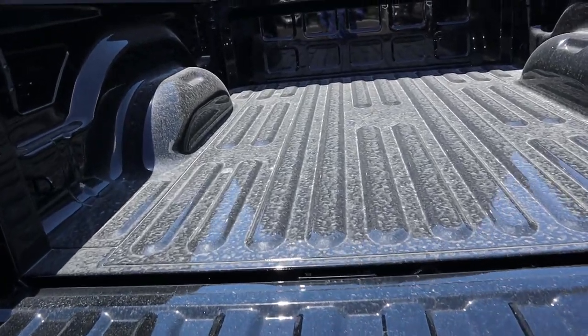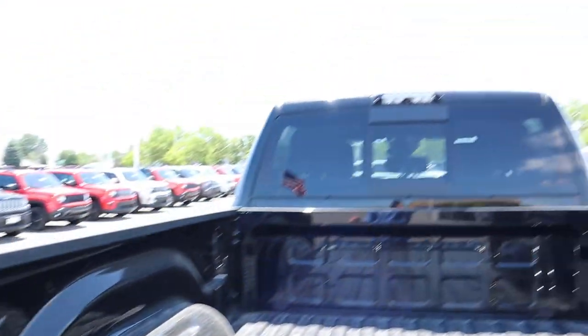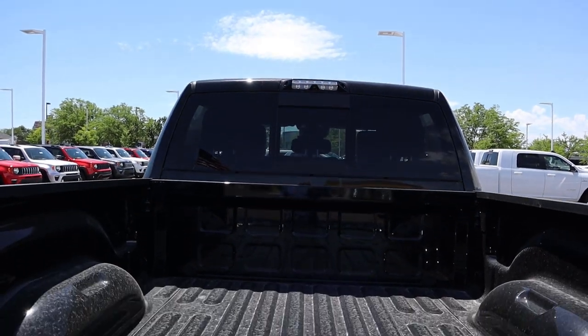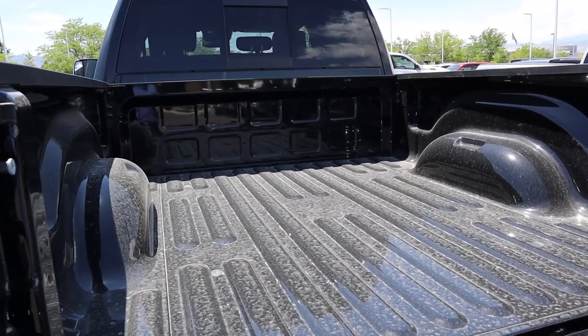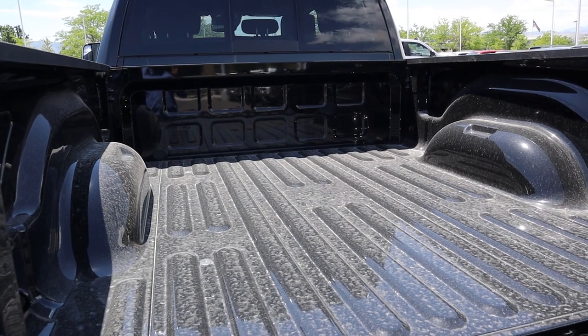You can get a bed liner as an option, or you can put it in after the fact. This particular one has LED bed lights. There is a little switch there to turn them on. And then this one has the cargo camera. So you can see the LED lights that come with that cargo camera. And then this is a short bed, so it's 6 feet, 4 inches. You can get an optional long bed with the crew cab or with the regular cab. And that is going to be 8 feet if you get the long bed.